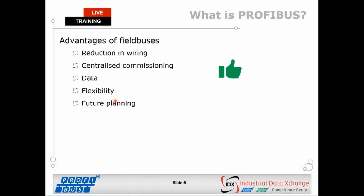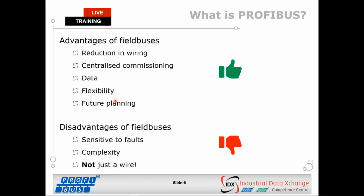And I suppose that goes hand in hand with future planning. Some of the disadvantages of field buses, and that's the main reason why we're all meeting today to discuss, is field buses tend to be quite sensitive to faults. There are quite a few installation requirements and specifications that go into these field buses. Unfortunately, if these are not adhered to, the field bus systems can cause quite a problem and can have quite intermittent communication failures, which can be very difficult to track down.